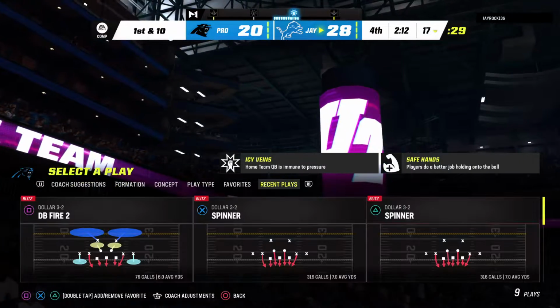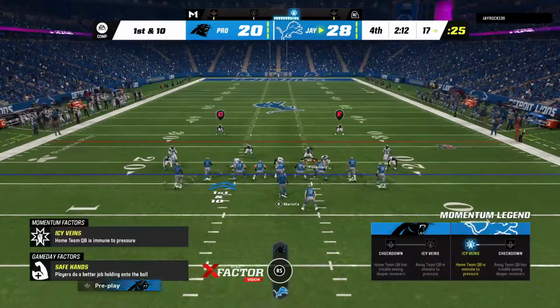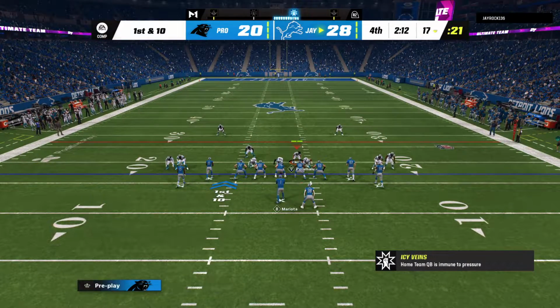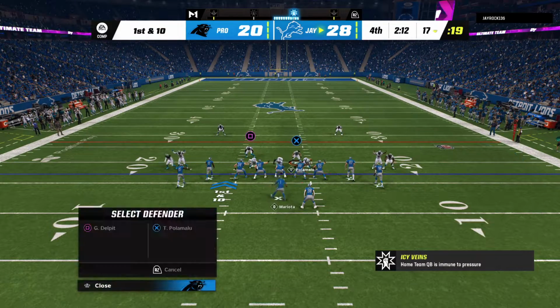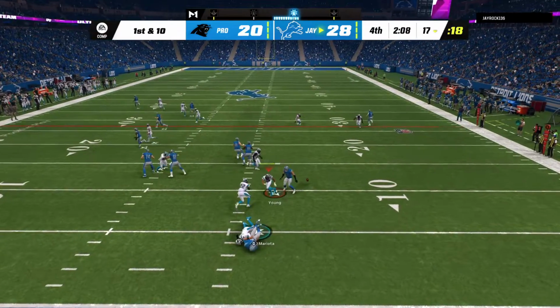The Lions take over first down 10 at their own 17. The Lions offense ready to kick off their next drive as this offense takes the field against CD. Remember, last drive they were moving the football, but then they threw that costly interception, so we'll see if they can right the ship here on this drive.